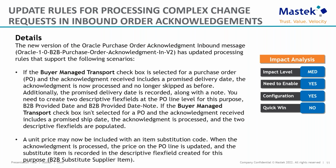So the new version of the Oracle purchase order acknowledgement inbound message has updated processing rules that support the following scenarios. As per the new version of Oracle Purchase Order Acknowledgement, these are the scenarios which have been updated.